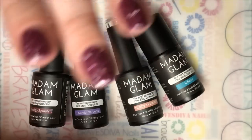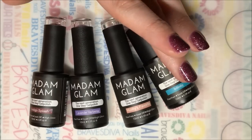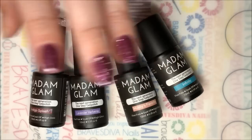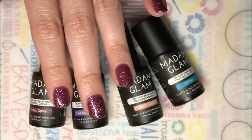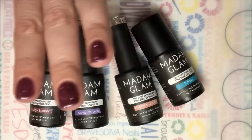But this is not a knock on Madame Glam, okay, at all. This is not even a knock really on all the manufacturers of gel polishes. That's just what gel polishes do, okay? That's just what they do.